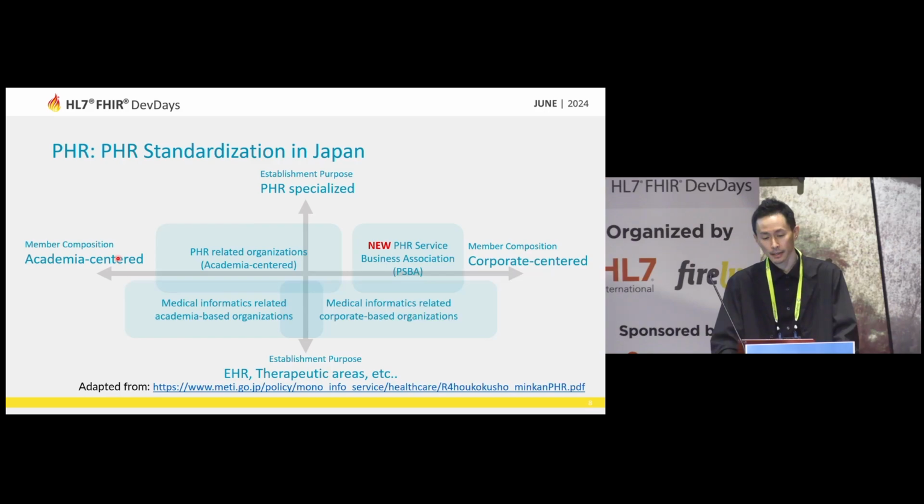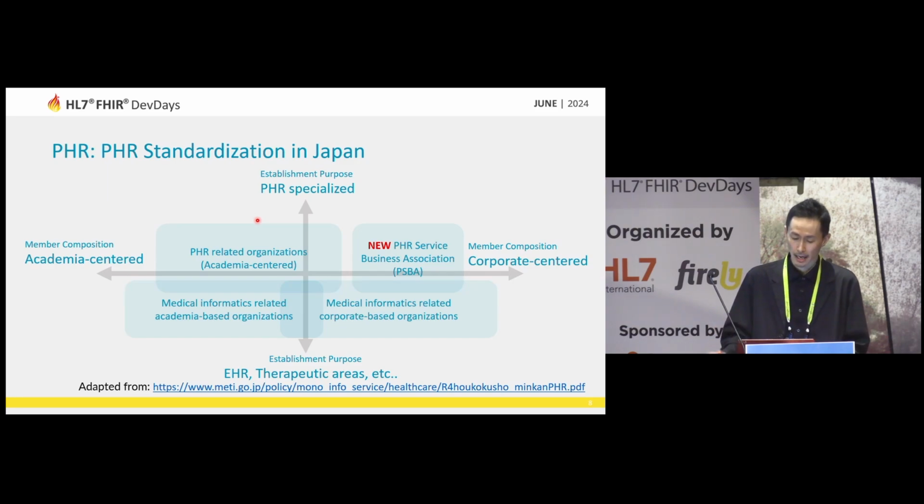Here is the PHR standardization in Japan. The horizontal axis represents the member of composition. The vertical axis represents the establishment purpose. There are 4 major groups, but each group operates separately. So PSBA is developing the PHR IG in order to collaborate across the 4 groups.